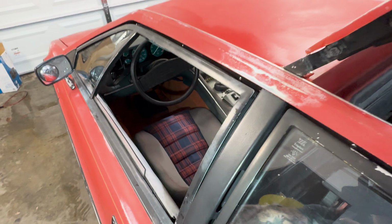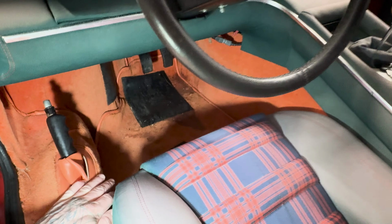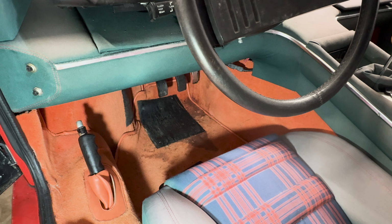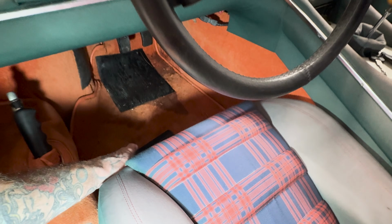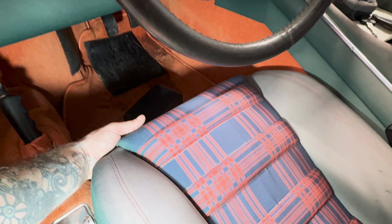Coming around this way though, I didn't notice really much water in the interior. I mean, there's maybe, oh, that floor mat's not as good as I was hoping it was. There's a little bit of water up there, but that's probably not too big of a deal. All this is dry, and I'm not sure what's going on here, but there are like literally house speakers stuck up under the seats. If you look through out here, oh, that's cool.